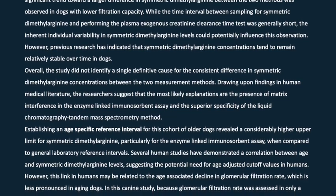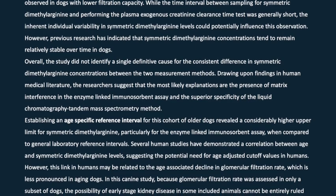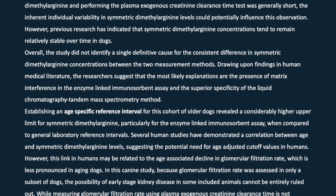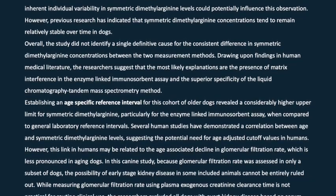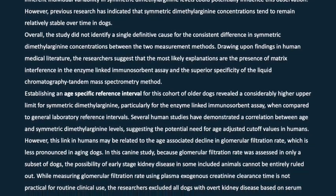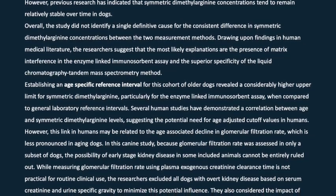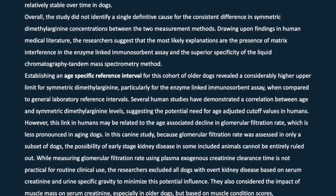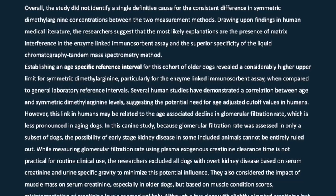Establishing an age-specific reference interval for this cohort of older dogs revealed a considerably higher upper limit for symmetric dimethylarginine, particularly for the enzyme-linked immunosorbent assay, when compared to general laboratory reference intervals. Several human studies have demonstrated a correlation between age and symmetric dimethylarginine levels, suggesting the potential need for age-adjusted cutoff values in humans. However, this link in humans may be related to the age-associated decline in glomerular filtration rate, which is less pronounced in aging dogs.